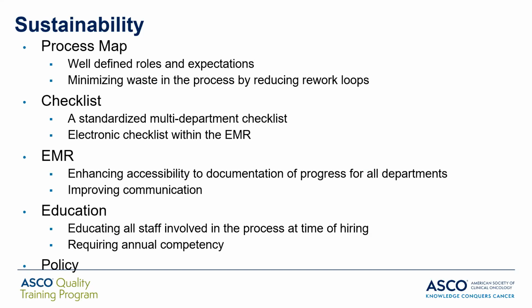We're utilizing our EMR more. This is enhancing accessibility to documentation, which includes that checklist, and also improving communication between departments. And we have that education piece I talked about previously. We're educating all staff involved in the process at time of hiring and requiring annual competencies. And then, of course, our ultimate end game is going to be a policy, which will include all these items as well as our process map.